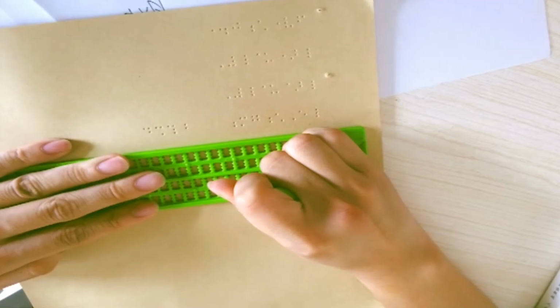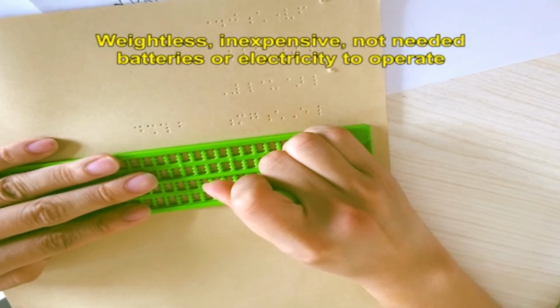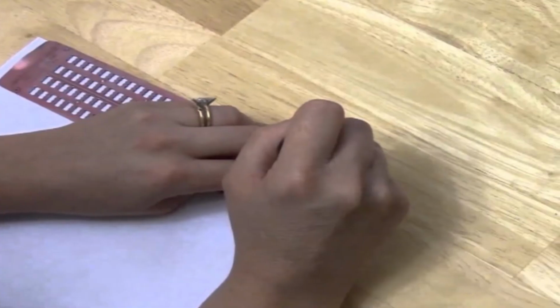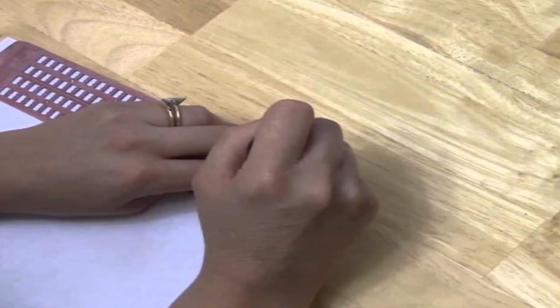The slate and stylus are weightless, inexpensive, need no batteries or electricity to operate, and fit easily in your pocket, purse, or briefcase. People who are blind use a slate and stylus the same way sighted people use a pad of paper and a pencil.